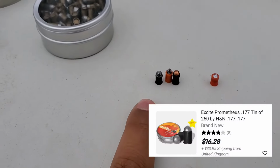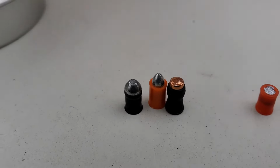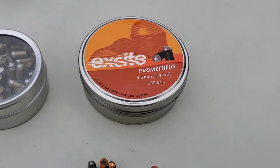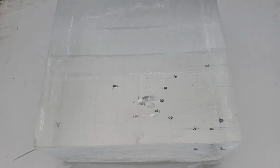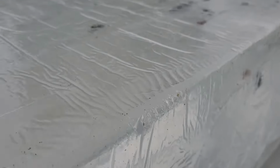Alright, you guys, so now for the best penetrating pellets, the top 3 right here, we got the Prometheus Excites. These are going first. Alright, so the Prometheus Excites, they hit right here, and they went all the way underneath the, I don't know if you guys can see underneath. So yeah, but you guys can see the wound channel, it's like really skinny. So they penetrate really good, but they don't do that much damage.